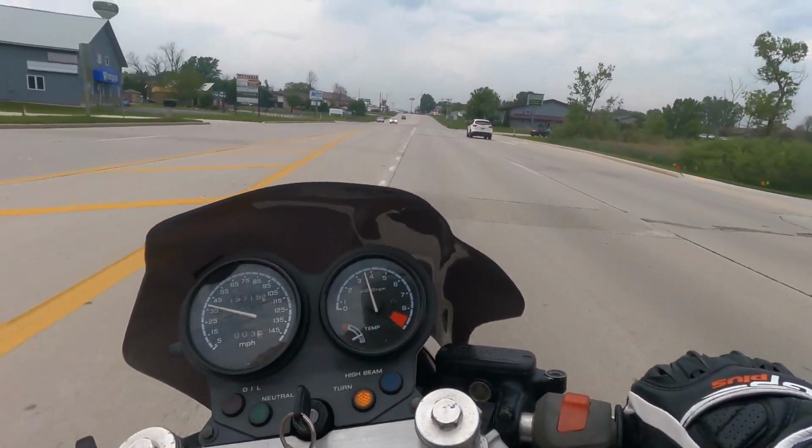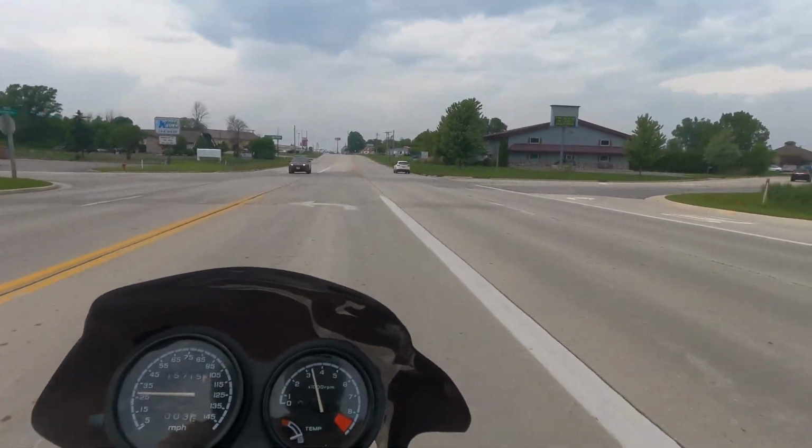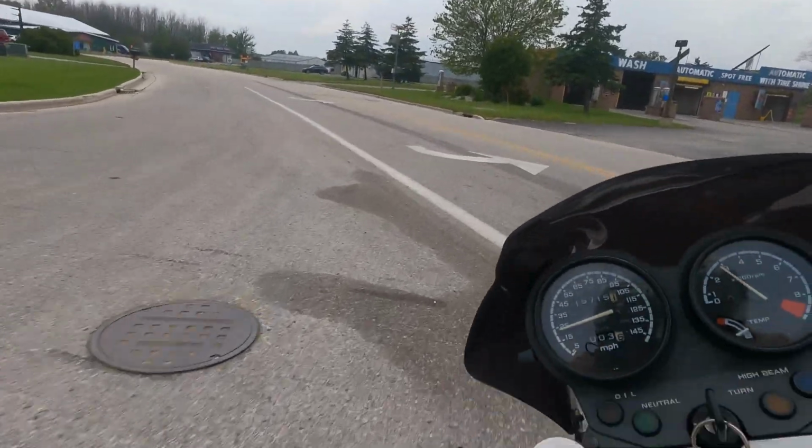If you were to have a one motorcycle garage and this was to be your only motorcycle, as was the case with the previous owner of this machine, I don't think you'd really be begging for more.